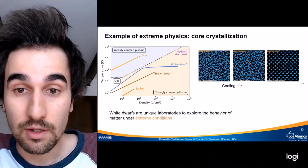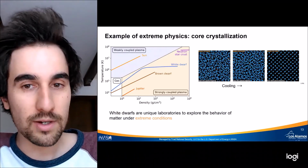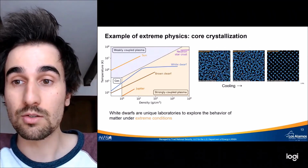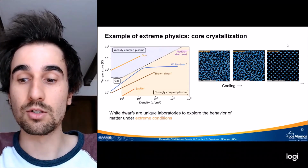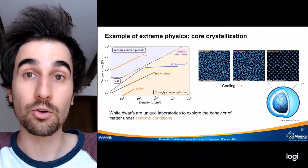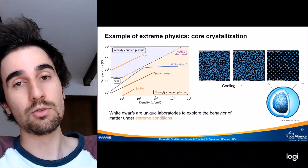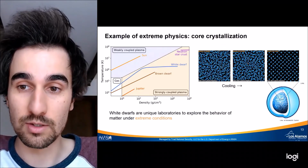Now, this phenomenon is predicted to also occur in white dwarfs, because as a white dwarf cools, its core also cools, and it's dense enough that at some point it reaches the conditions where we think that this liquid to solid phase transition occurs. And this is what we refer to as a core crystallization. So this is no longer just a theory, because it's actually possible to observe the signature of this phase transition.